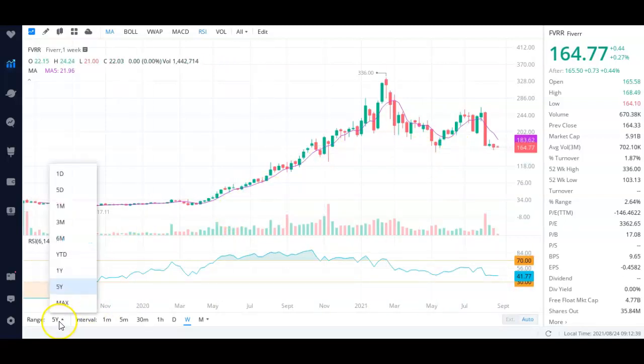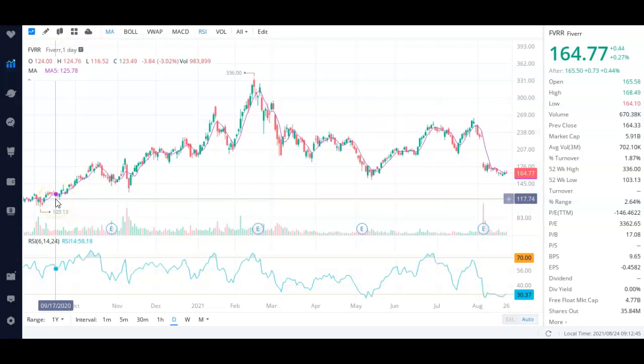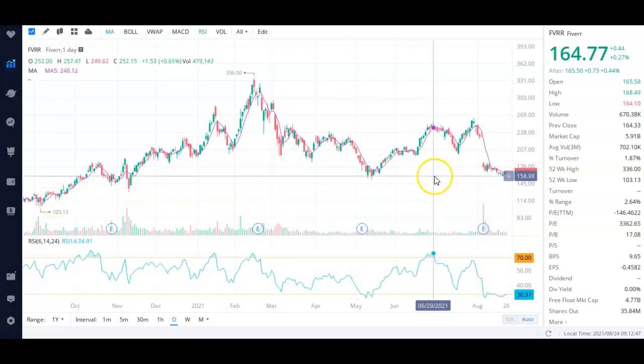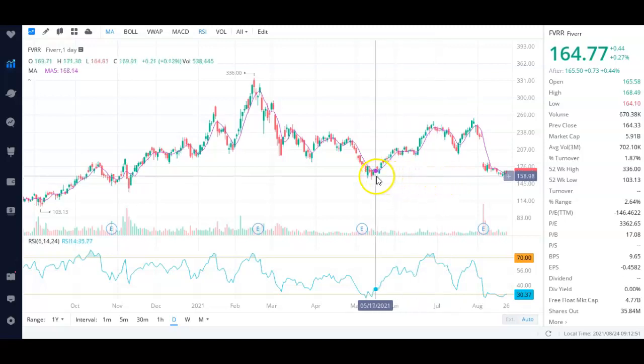Okay, there is a little bit of risk here because obviously this was a stay-at-home stock, so we could test back down to these levels, but there looks like there's pretty key support here. We can look at there's support right here at around 160. So I don't think we're going to go much lower, but like I said, guys, do your own research. I'm not exactly sure. But I just like Fiverr.